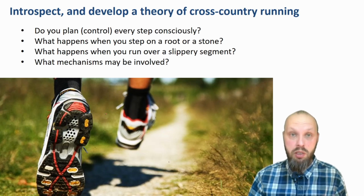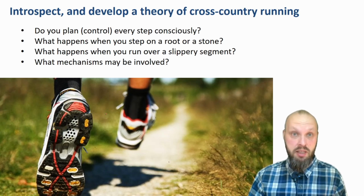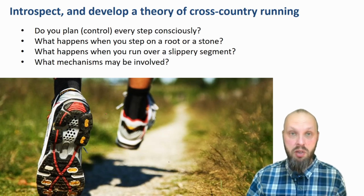Third question, what happens to your running if suddenly you have a little stretch that is slippery? So maybe you're running late in the fall and it's below the freezing point already, and now you have this segment where you have black ice. What changes about your running? And finally, what neural mechanisms may underlie each of these aspects of running that you can introspect? Pause the video, think about it, maybe make some sketches on a piece of paper, and then we'll talk about that.